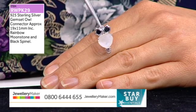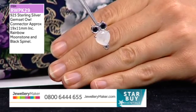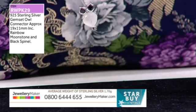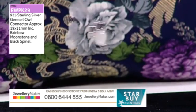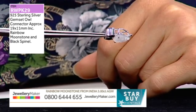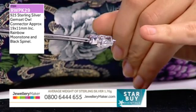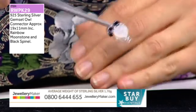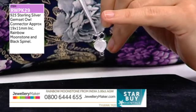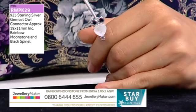That is a lovely little shape, isn't it? It does look like the owl is holding on to the actual... Yeah, it does. That looks really cute, doesn't it? Sidewise, you've got a really nice profile on it. Really nice. So there's a lot of scope there to go with your wire work. Of course, you've got your hoop at the top and hoop at the bottom.